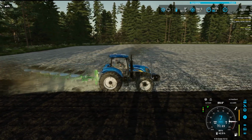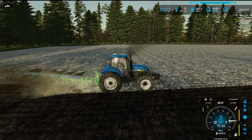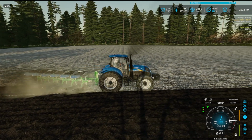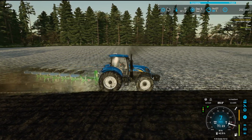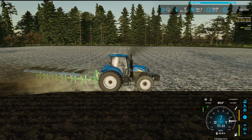See the shadows getting long as the sun gets ready to start setting. I imagine we're getting close to halfway through this field.